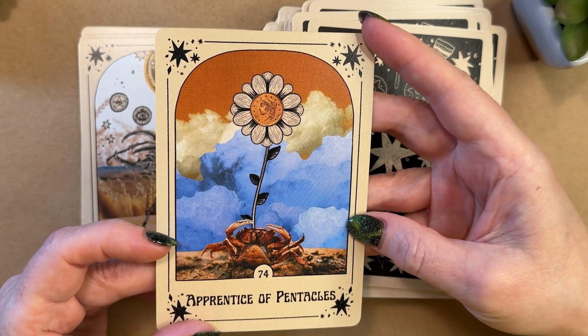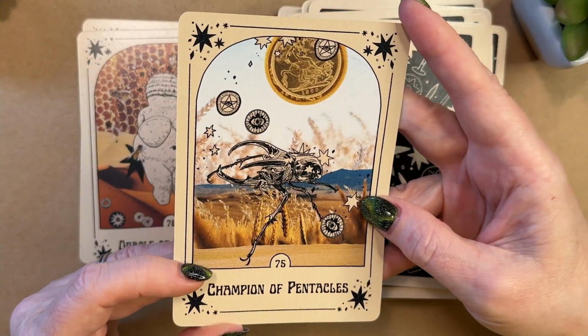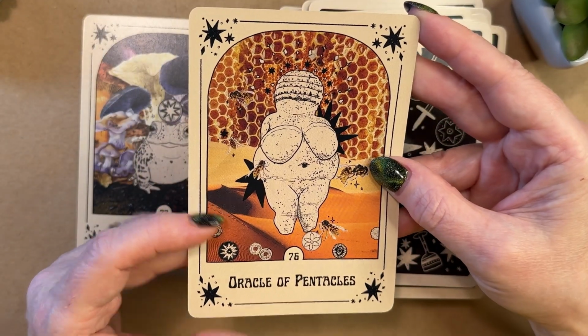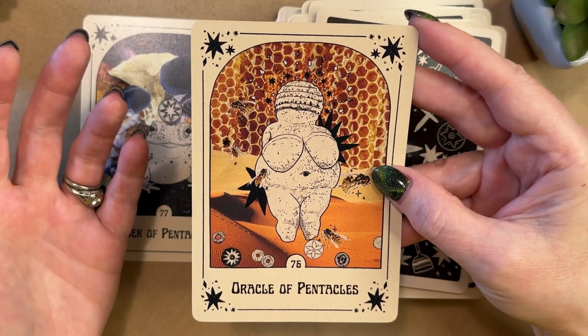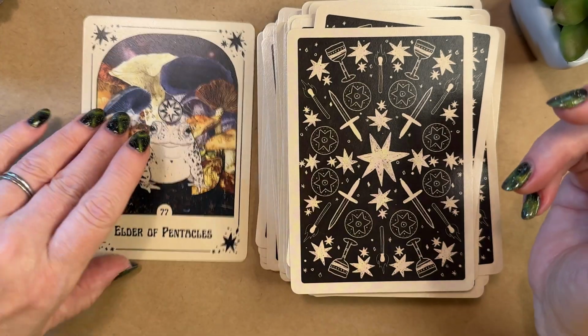So this is the apprentice, which would be the page, the knight, the champion, the queen. And again, this is a case where this is the closest we've had to a human figure, but it is also a sculpture. And then the elder.